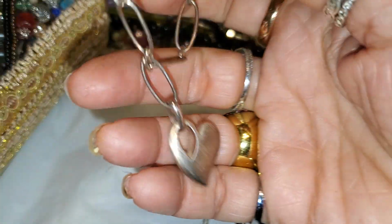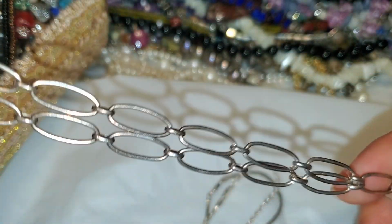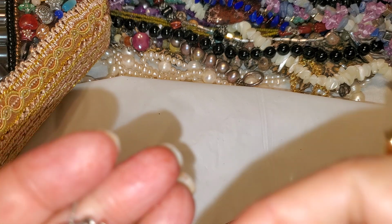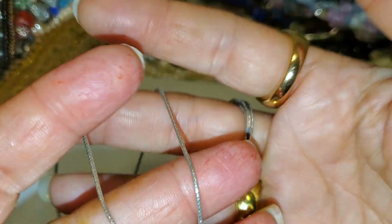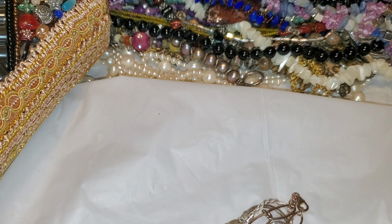So that's also 925. It's very hefty. That's a beautiful heart. So that's also 925. So those are my finds. So this is a beautiful onyx and marcasite cross and 925 necklace. Isn't that pretty? Isn't that lovely?